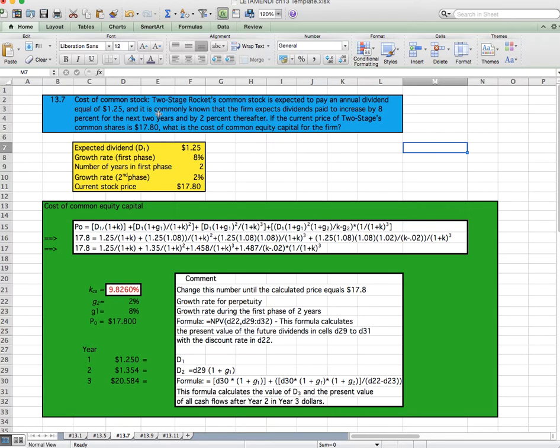This is one of the other ones where we're going to be using algebra to solve for one of the variables. So the question reads, cost of common stock. Two-stage Rocket's common stock is expected to pay an annual dividend equal to $1.25, and it is commonly known that the firm expects dividends paid to increase by 8% for the next 2 years, 8% 2 years, and by 2% thereafter. If the current price of Two Stage's common shares is $17.80, what is the cost of common equity capital for the firm?